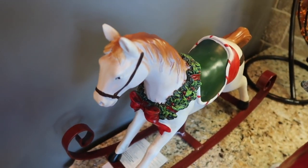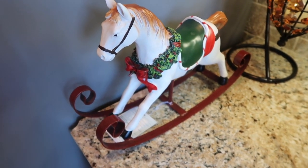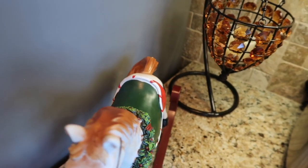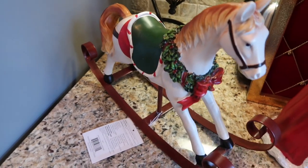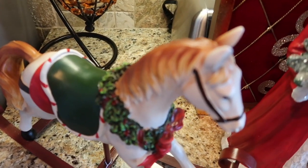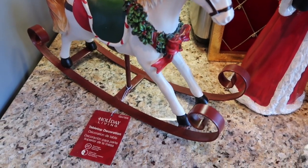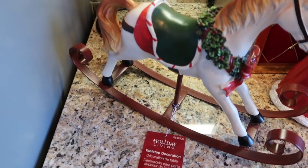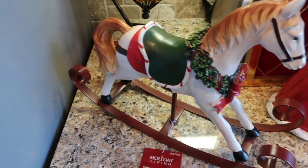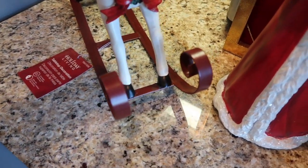And then this little beauty. I have always wanted one of the real big rocking horses like this that you see that some people have in their homes. I have always wanted one of these, the big ones. So when I seen this beauty, I invited it to come home with me. And of course my husband's like, you want it? I'm like, yes. This is one of the things I wanted to go ahead and get because I didn't know if it will be there after Christmas.